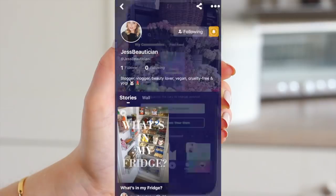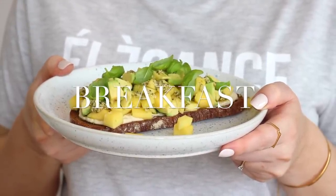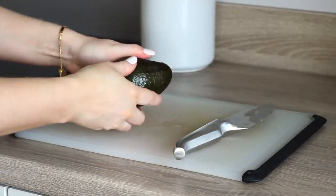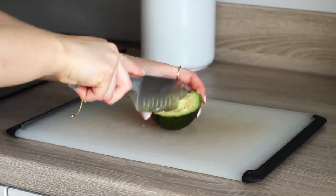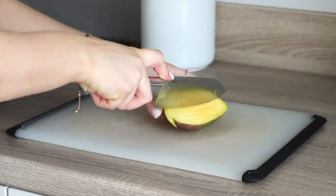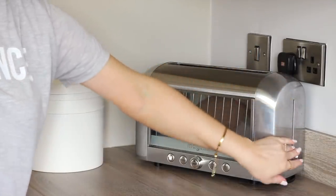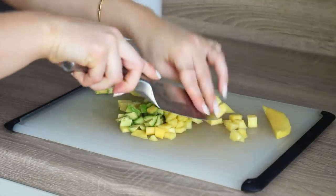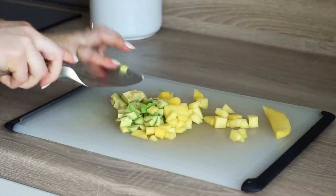So on to what I ate one day recently. For breakfast I had some hummus, mango, avocado and pesto toast. This is one of my favourites at the moment. I just cut an avocado in half, then remove one half from the shell. Do the same with half a mango too. I found some amazing rye bread in the supermarket, so I popped a slice of that in the toaster to toast, and whilst it was toasting I then chopped the avocado and mango roughly into small little cubes.